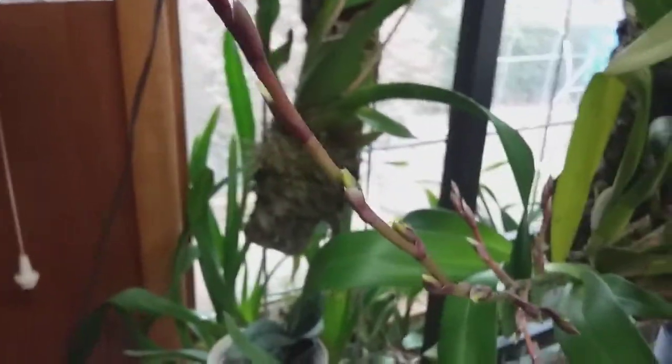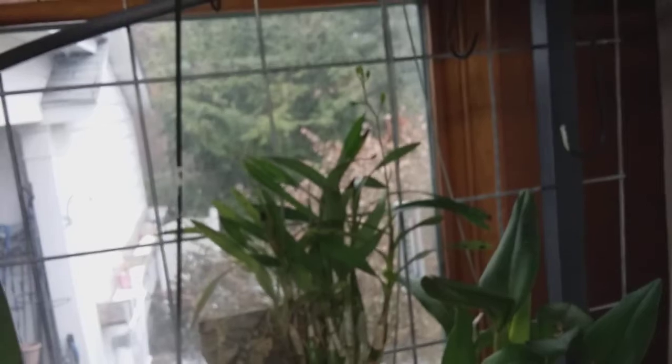Here's a couple that I brought that is in spike. In fact, there's 3 of them. There's an encyclia back there that I brought in also. Encyclia cattleya. I don't know if you can see it well. It's not open yet, but getting ready to.